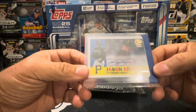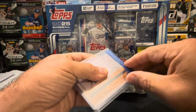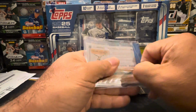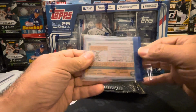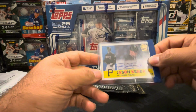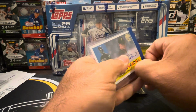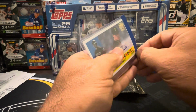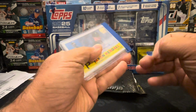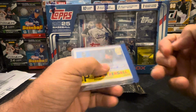As you guys know, I'm a big Buccos fan, and Jason Kendall was a catcher for the Buccos for years. He also wore number 18. And as you know, number 18 was worn for the Buccos for a long time after he came over from the Cardinals by Andy Van Slyke, the namesake of the channel.